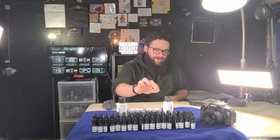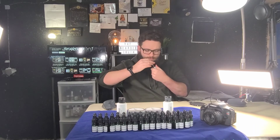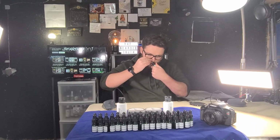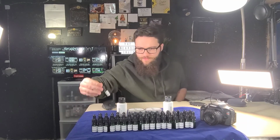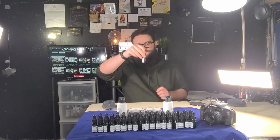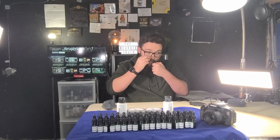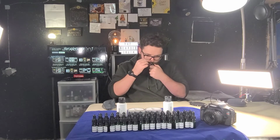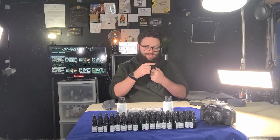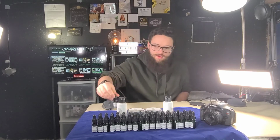Orange Grove is citrus top notes with an underlying woodsy base. That one right here. You definitely get the orange with the woodsiness in the background for sure. Black Coffee, this is one of my favorite scents and one of the longest lasting scents that I've used from Artiusman. It's just a simple, freshly brewed cup of black coffee. Really great scent. If you're going to pick up any scent from Artiusman, you gotta try Black Coffee, 100%.